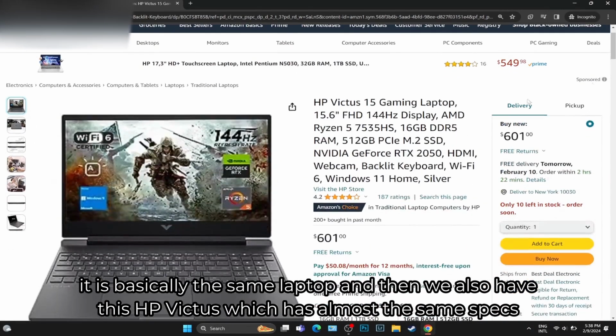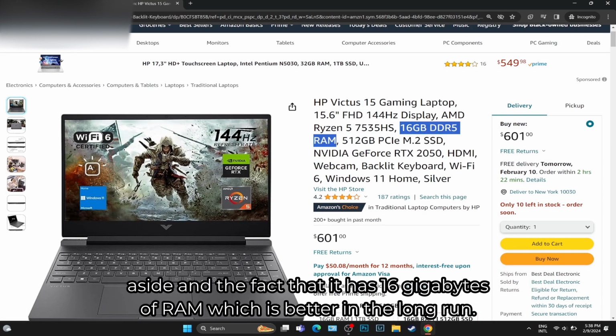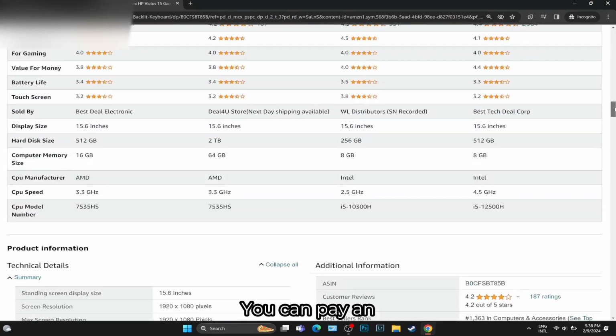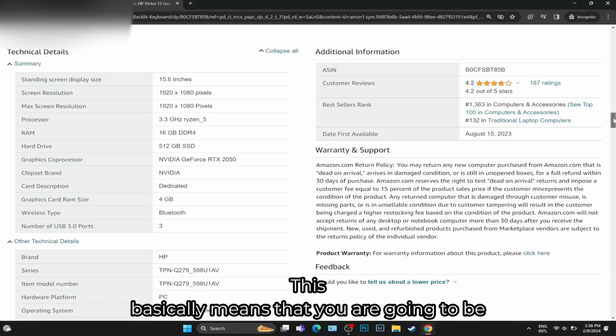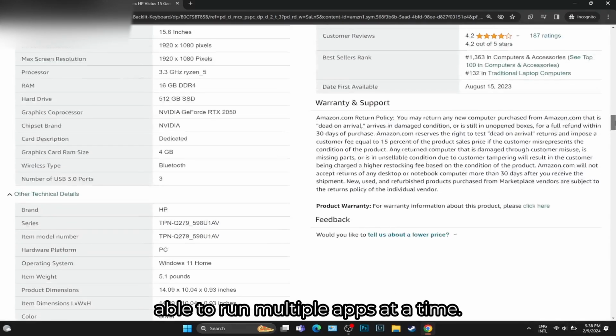And then we also have this HP Victus, which has almost the same specs aside from the fact that it has 16 gigabytes of RAM, which is better in the long run. You can pay an extra $40 if you want to have an extra 8 gigs of RAM. This basically means that you are going to be able to run multiple apps at a time.